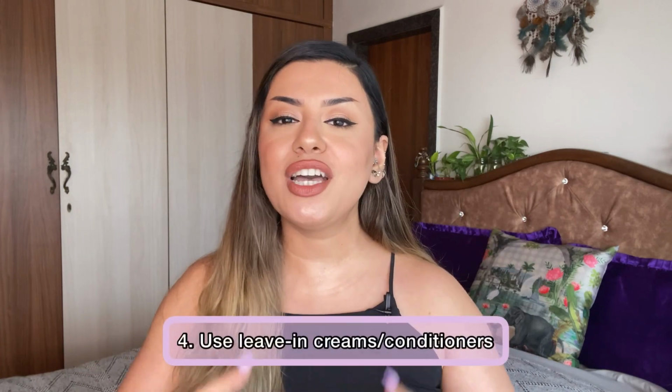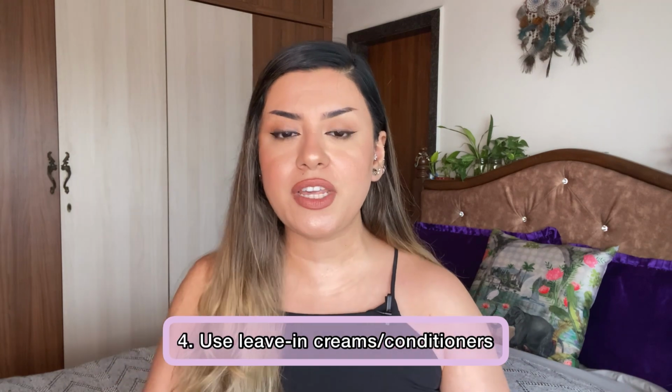Number 4 is using a good leave-in conditioner, leave-in cream, especially if you have very frizzy hair, coily hair, wavy hair. You know, we call coily and wavy hair bushy hair, which is actually wrong because the actual texture of the hair is small coils, and because we comb them, they get super bushy. So if you use a good leave-in, it's going to protect your hair and really define your hair. So if you have wavy hair, coily hair or bushy hair as they like to call it, you will define those coils better and it's not going to look bushy and super frizzy.